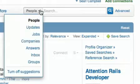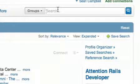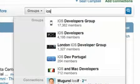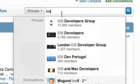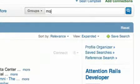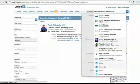Another big thing about LinkedIn is leveraging groups. And I find that this isn't leveraged as much as it could be. There's a group for just about everything. So if you were interested in working for a company that was involved in mobile development, you may want to look at a group like the iOS developers group or iOS and Mac developers, or you can go search for something more mobile, right? So mobile marketing and advertising has 45,000 members.